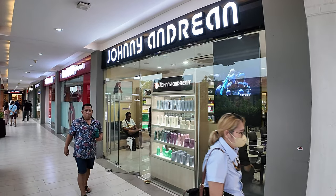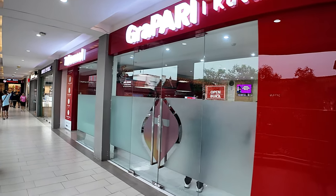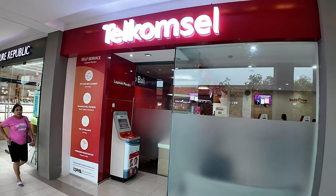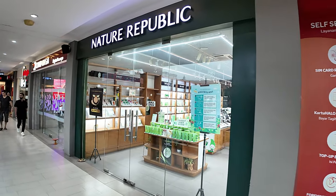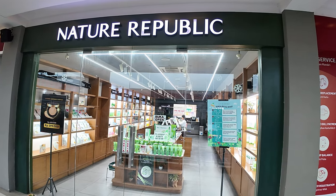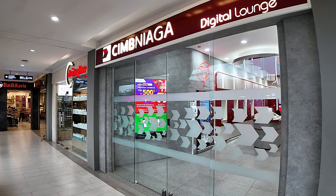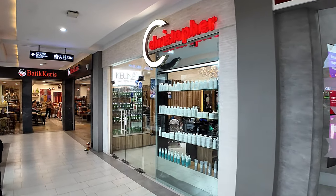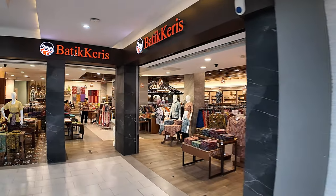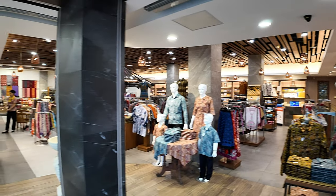And the hairdressers next door. Not sure what this is. Telkomsel, which is the biggest telecommunications company here in Indonesia. Nature Republic just next door. Just next door to Nature Republic we have a bank here. Christopher. This is another salon hairdressers. Just in the back here we have Batik Karis. So there's all your Balinese and Indonesian clothing, garments and things, sarongs, clothing, all available in there.